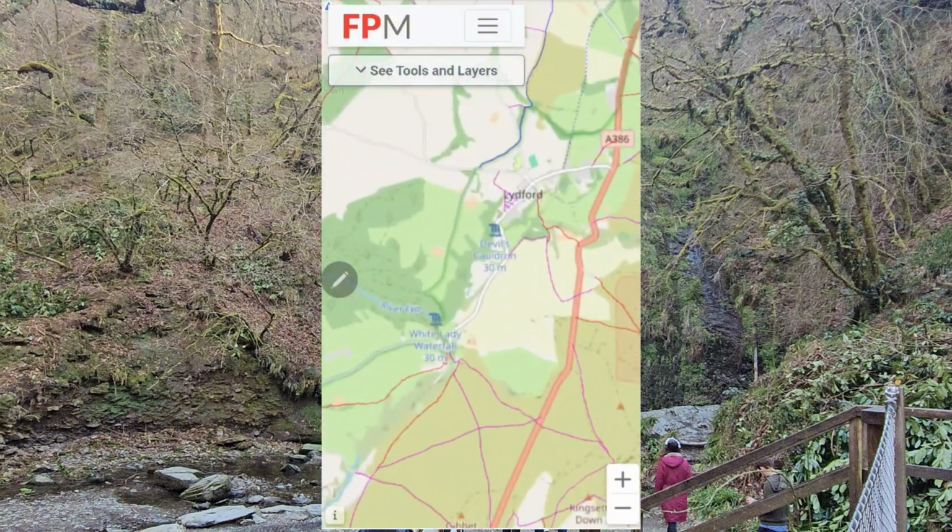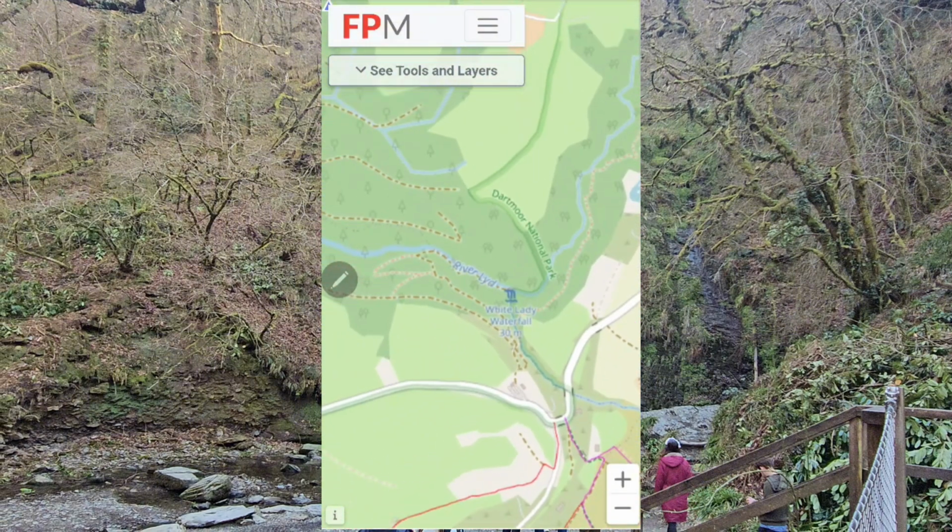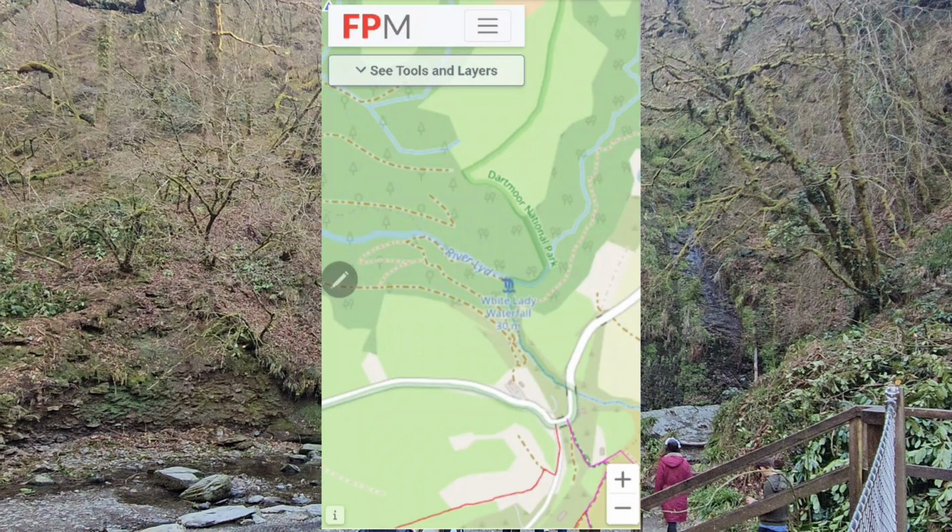I'll be at the National Trust Visitor Centre car park for the White Lady waterfall. I'll be starting in this sort of area at the car park, going through to the admission to pay to get in, and then taking this trail all the way along here to the bird hide, and then making our way down towards the River Lyd and walking alongside it, and then getting to the White Lady waterfall around this area and stopping off, and then making our way back up the hill, hopefully in a loop, all the way back to the car. So join me on my walk to see how I get on.